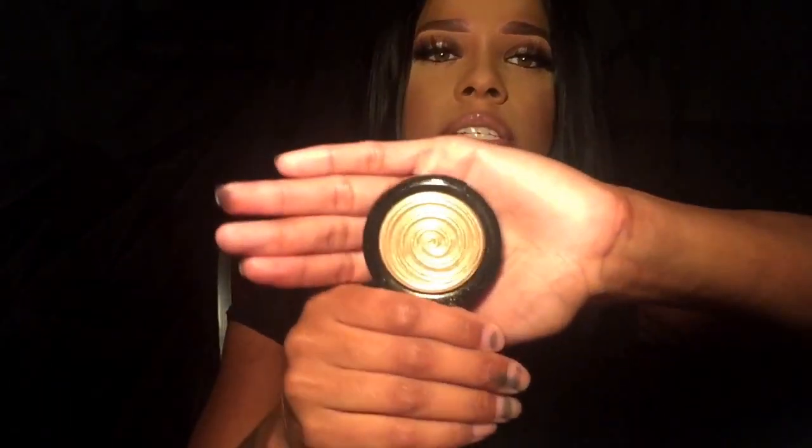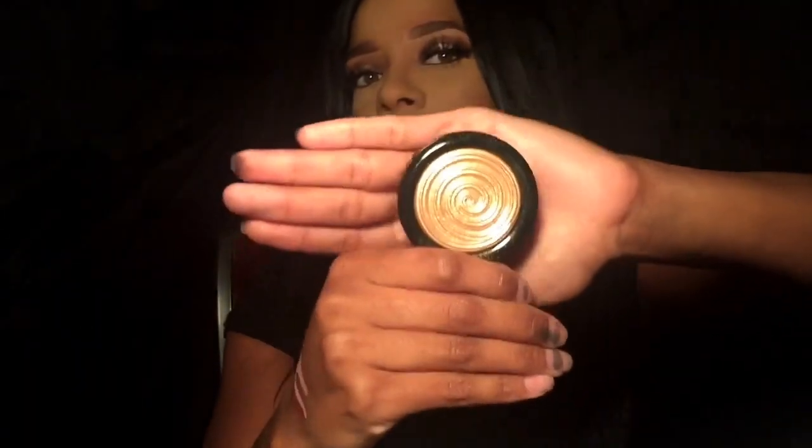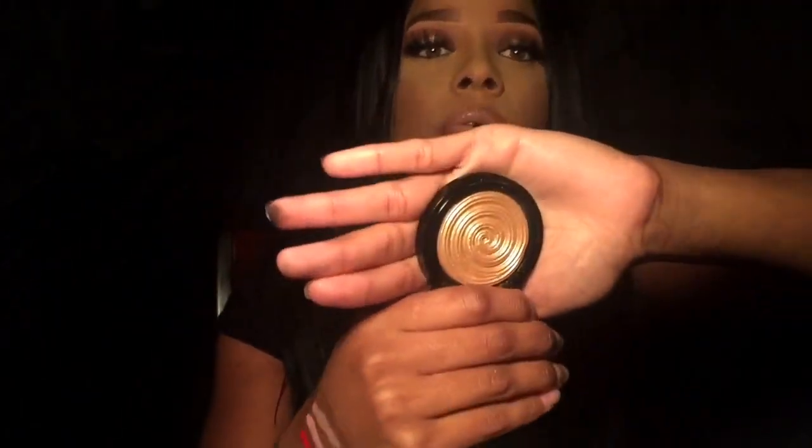Next thing that I picked up is actually a highlight. I wanted to go ahead and invest in a nice highlight that I felt would look really good on my skin tone. When I saw this L'Oreal Gilded Honey highlight on Instagram, I had to have it because I just feel like this is the perfect highlight. I just feel like this is perfect for any skin tone. In all honesty, I think it can go with any skin tone.